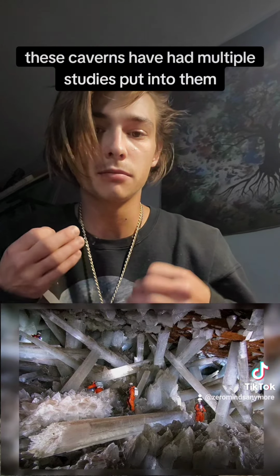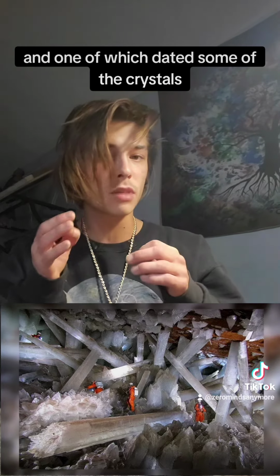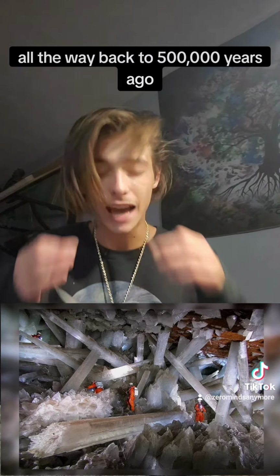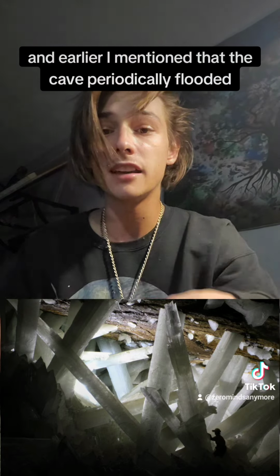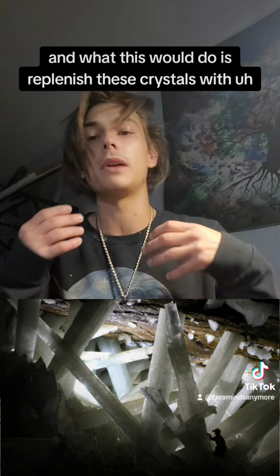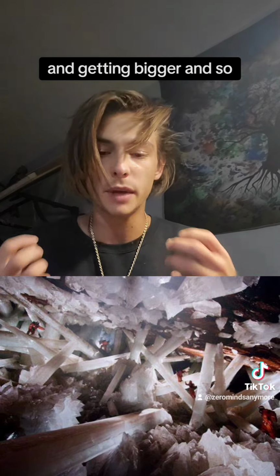These caverns have had multiple studies put into them, and one of which dated some of the crystals all the way back to 500,000 years ago. And earlier I mentioned that the cave periodically flooded, and what this would do is replenish these crystals with the minerals that they needed to continue growing and getting bigger.